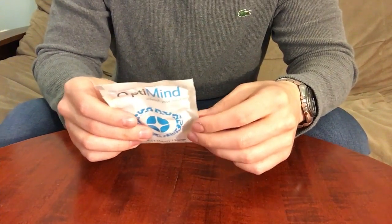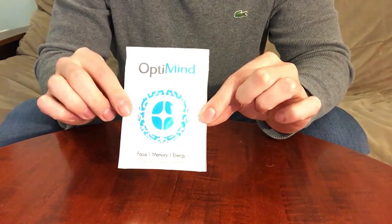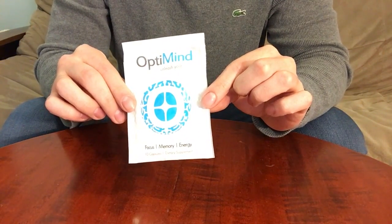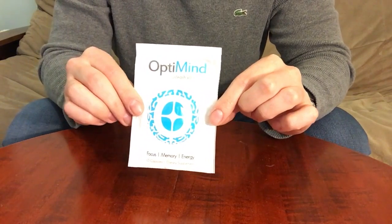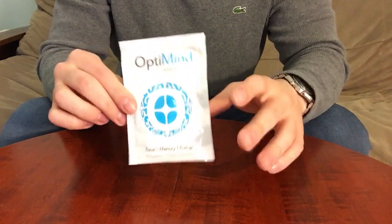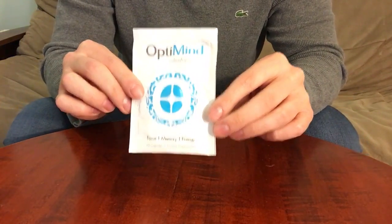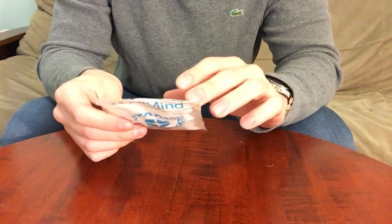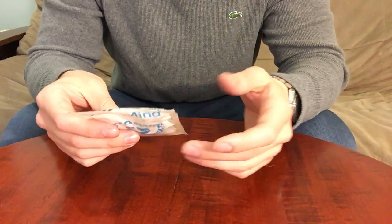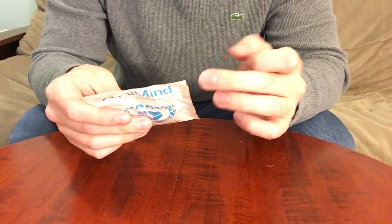Once it came in the mail, the first thing I did was check out the ingredients. Now, I've tried all the big nootropics before. I've tried Alpha Brain, I've tried Mind Lab Pro, I've tried all the ones that you could possibly think of that are very popular right now, or at least the majority of them. The first thing I did when I got OptiMind was check out the ingredients to see how it differed from these other ones.